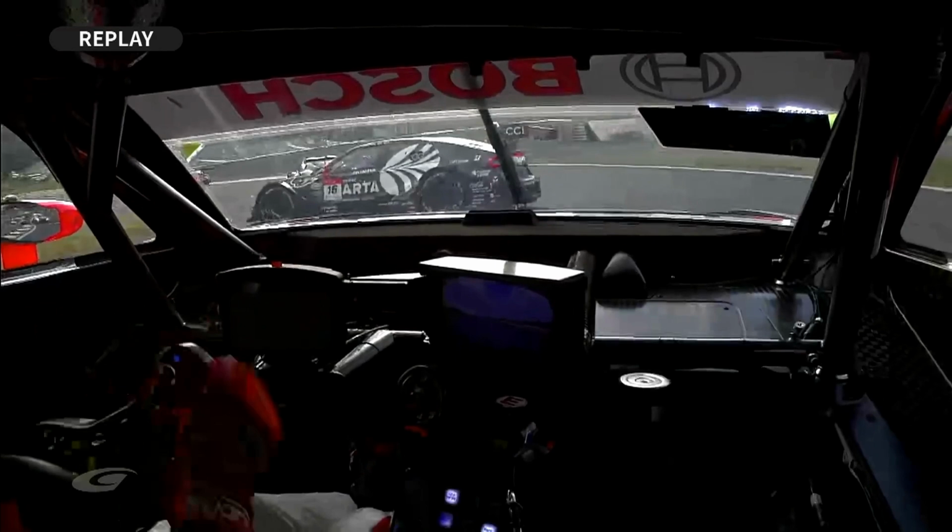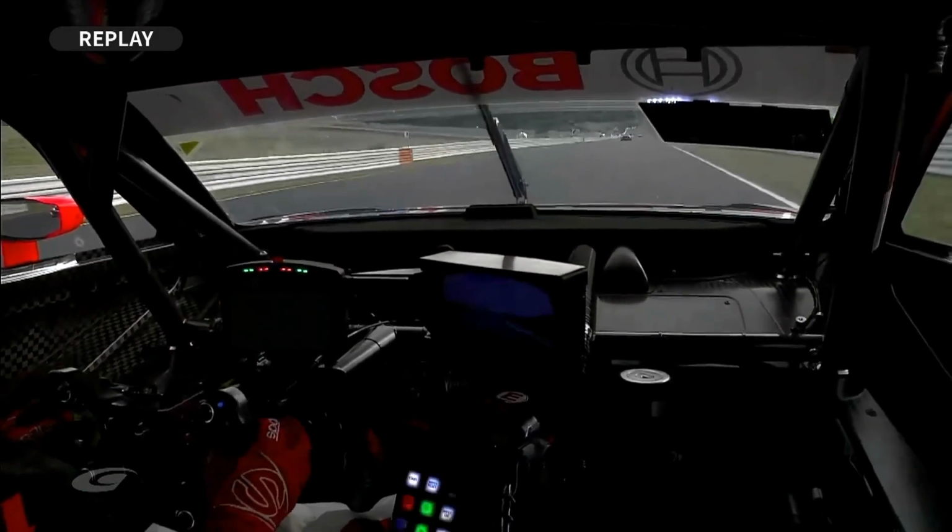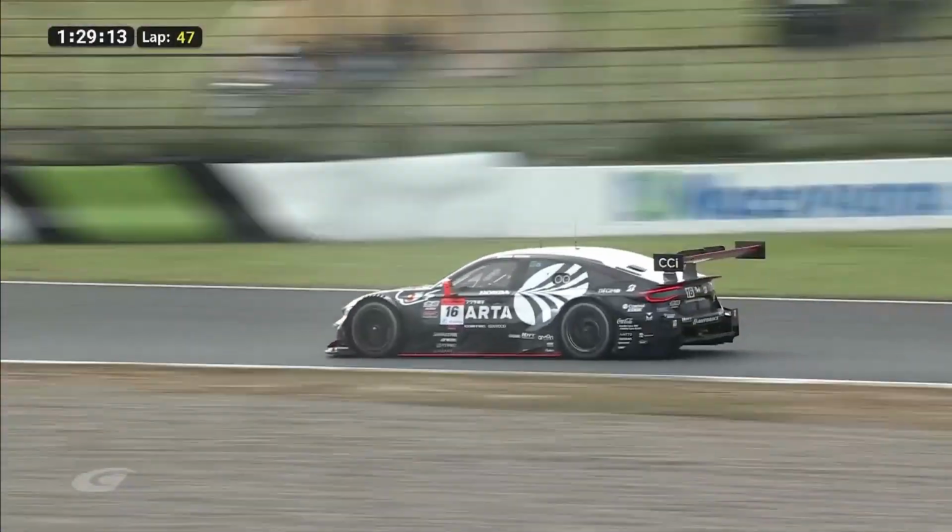That's a rookie error from a driver who's not a rookie by any stretch of the imagination. That's really disappointing to see, unless it's a throttle issue, but it does look to me like that was just a simple error there from Otsu, too keen to get on the throttle. Big disappointment for ARTA. Both cars now are out of the running. That's another bad luck tale for the ARTA Mugen boys.